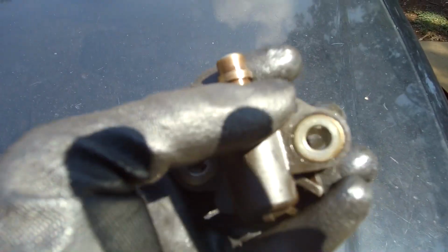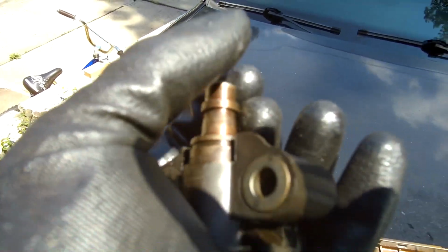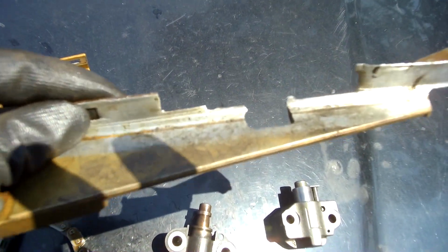Now, see with this one here? It goes all the way down with my thumb. That's easy. A chain can actually bring that down and your chain will start to slap. Now with this one over here, this one's a different story. I can't put it all the way down. This one is locked. This one is good. That's not the one that failed. This one failed on this side.